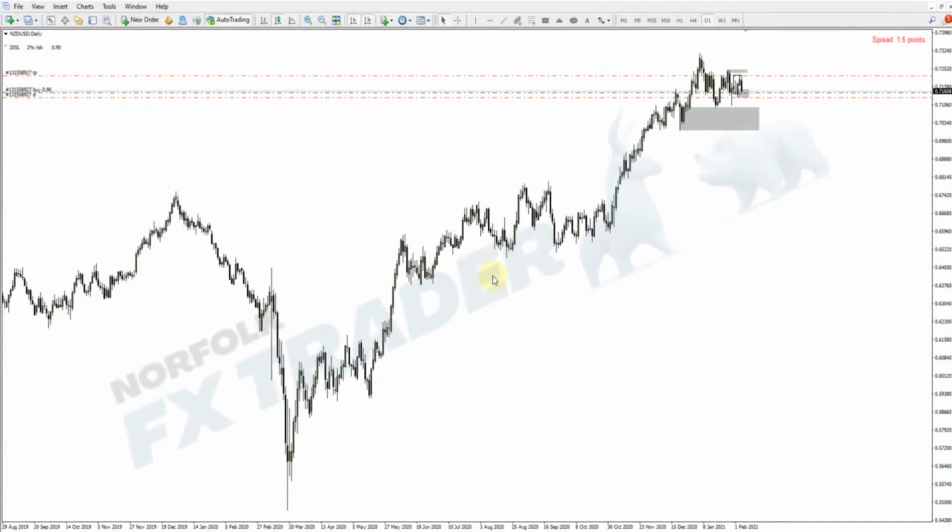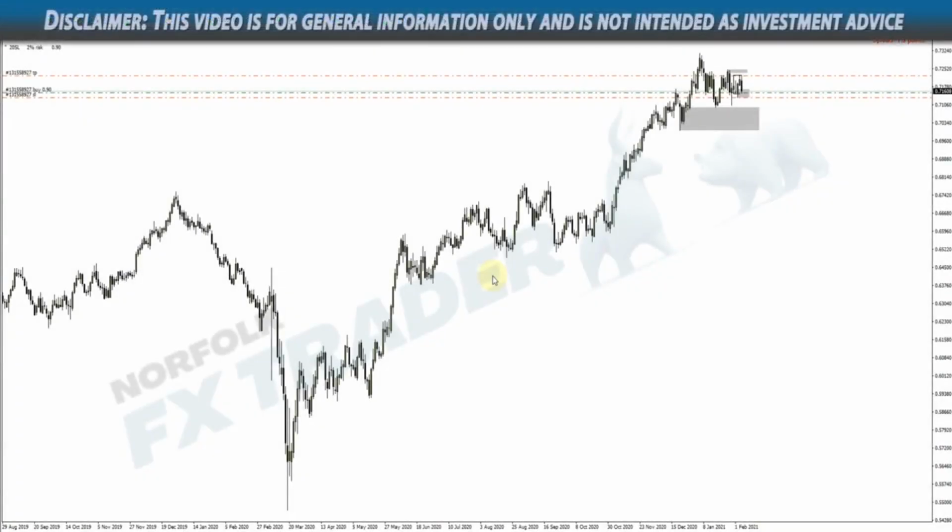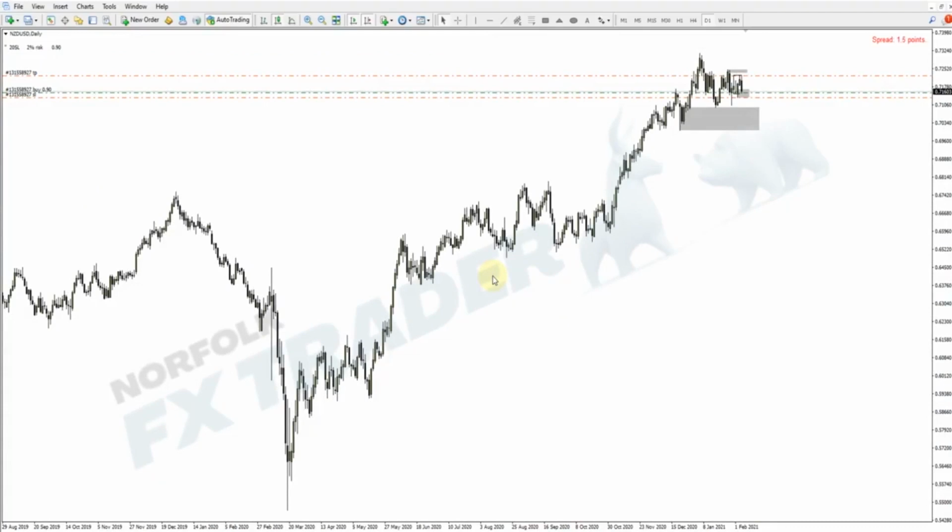Now in today's video, we're going to go through a live trade I've taken on the New Zealand USD. Now this trade is based off a 1 hour entry using that false breakout. But before we can do that, we need to understand where the market is going, so you can make sure you're going with those higher time frames.